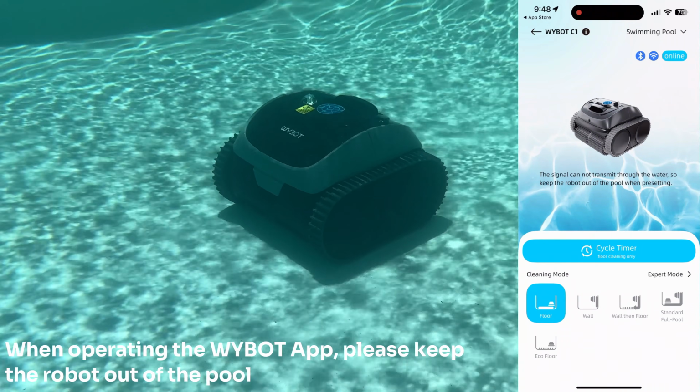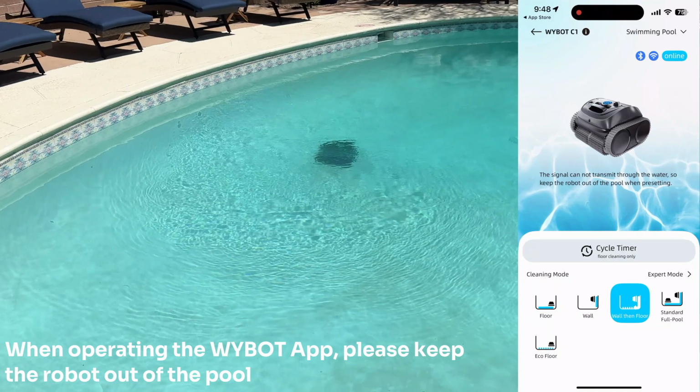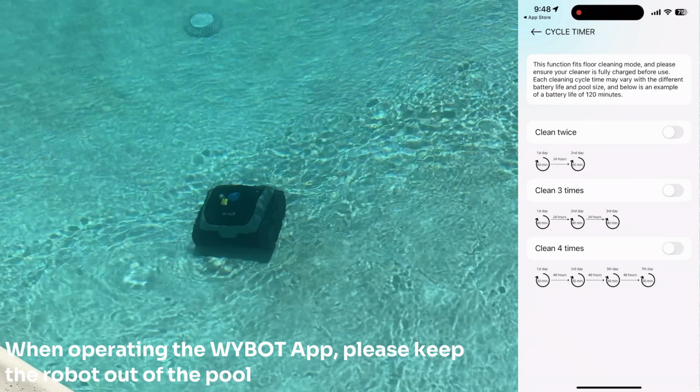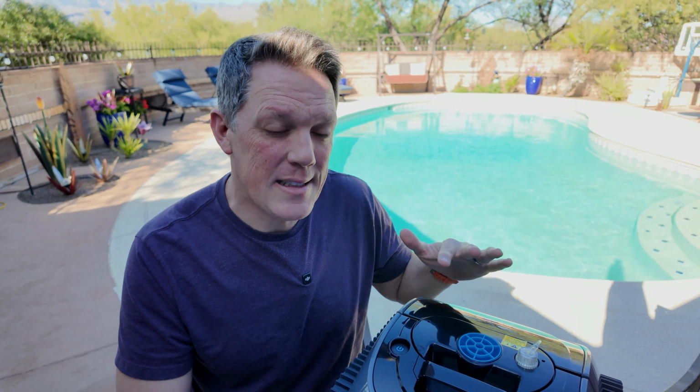You can even set it to different modes depending on what needs the most attention. I often find myself doing full cleanings, but you can also set it to just do the walls or the floor, or you can even say do the floors and then the walls. It really is customizable depending on what your pool actually needs cleaned. The C1 really does have your back when it comes to these various modes that you can program.